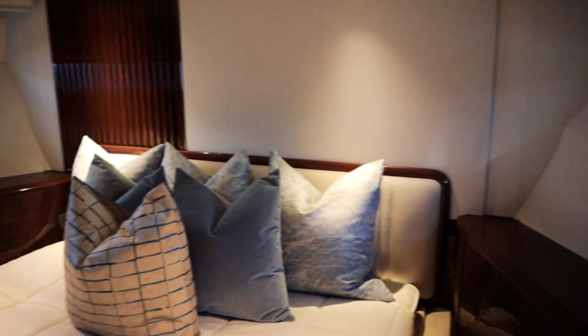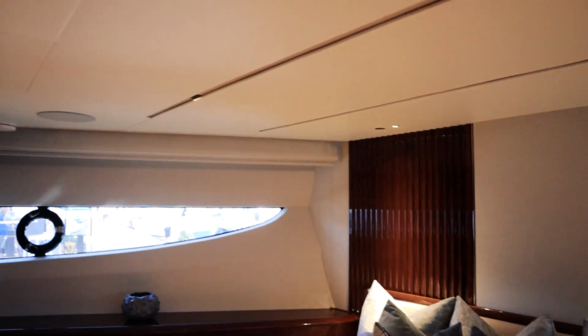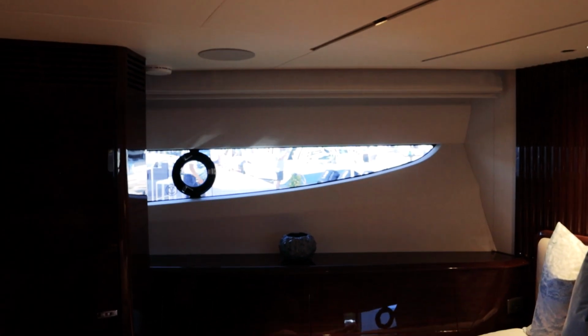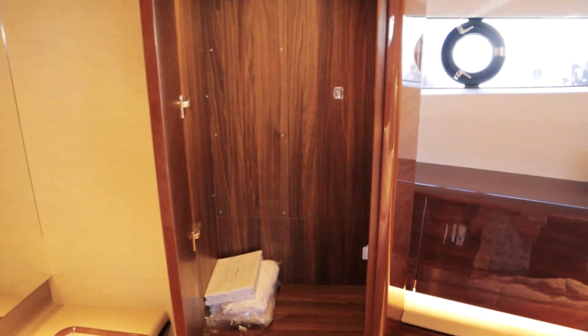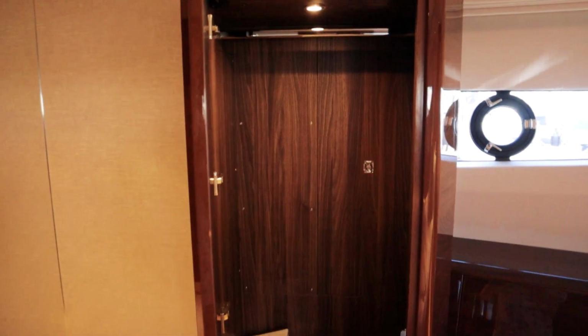So plenty of storage on that side, as well as some other spaces around the boat. And then just looks good. Again, similar design tones throughout the boat. And then if we come over here, that is just going to be some more hanging storage there, much like we saw on the starboard side of the boat.